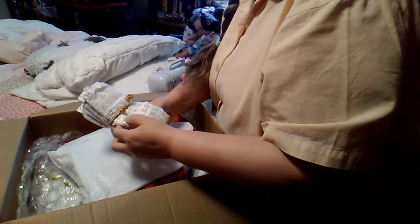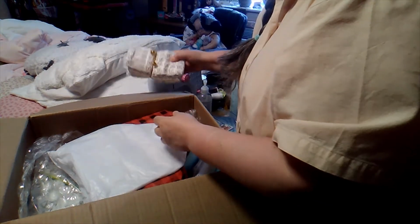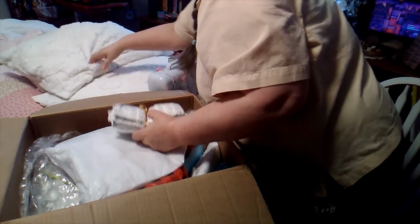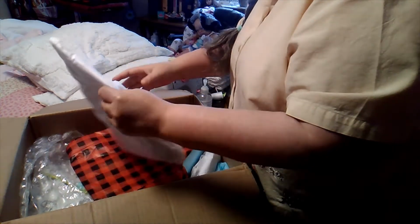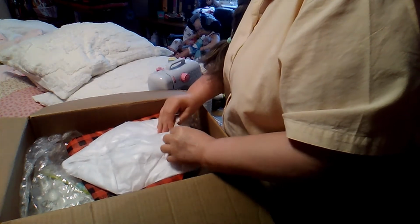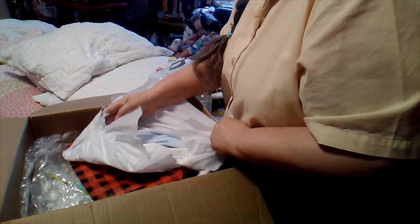Oh my gosh, look at the diapers. They've got little skeletons on them. Oh my gosh, that is so cute. That is just too cute. So we're going to have to put this over. Okay, that's good. And this, I'm not so sure what this is. We're going to find out what this is.